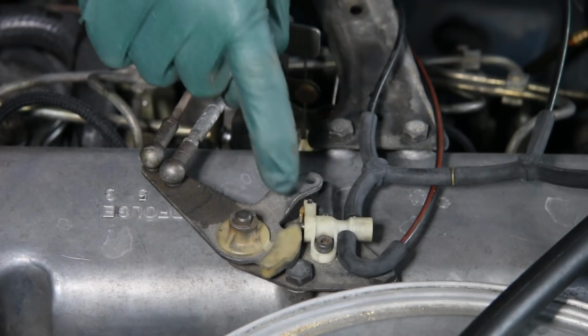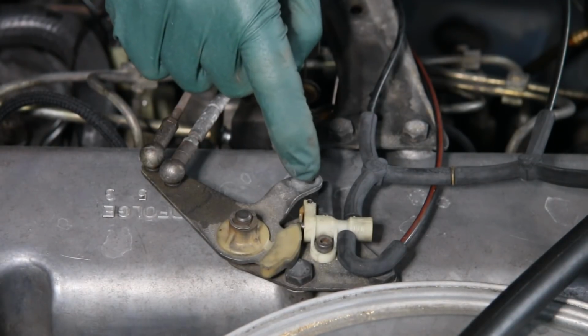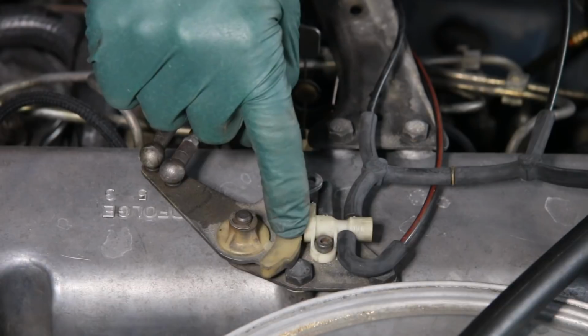And look what caused it. Can you believe that? This is a 3-2 valve. That's the pin on the end of a 3-2 valve, and that little nylon lever has worn off, allowing the pin to come in here and jam up against this plastic cam.